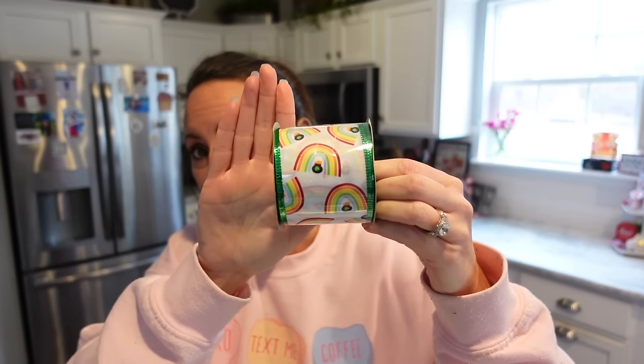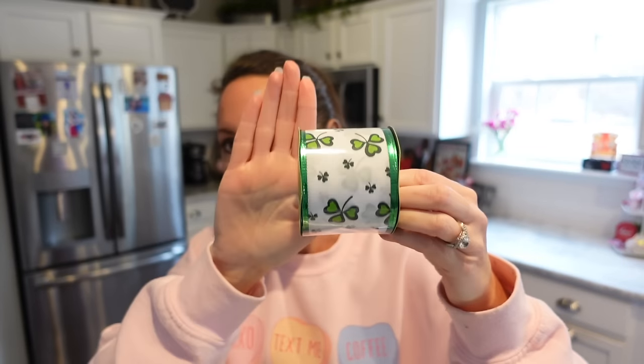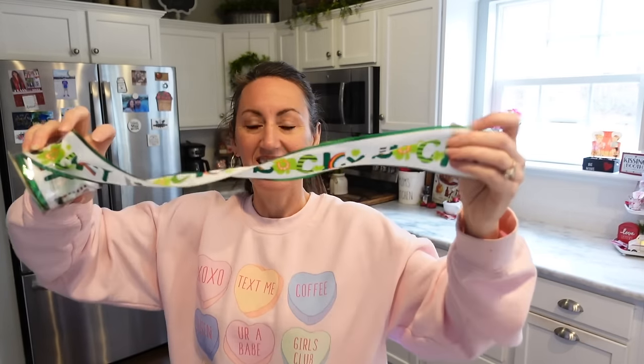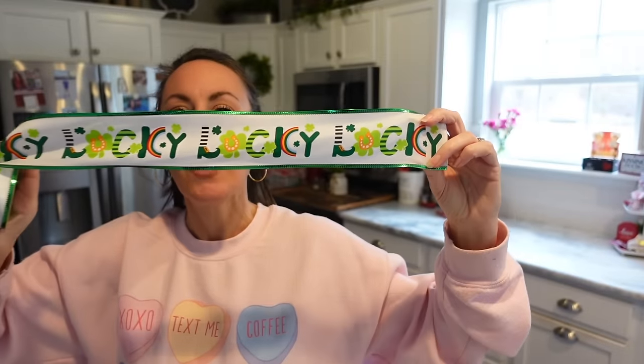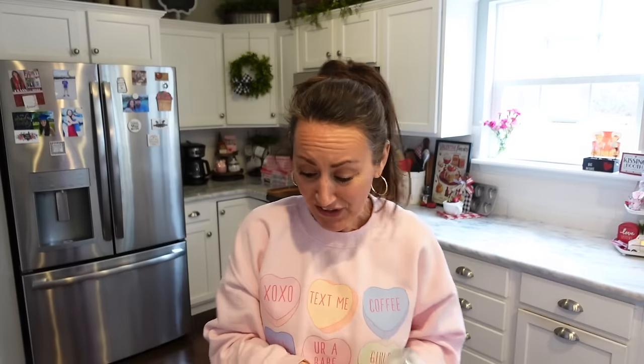All right, I'll be quick. I did grab some ribbon. I just got the plain green. This one is so cute because it's got rainbows, like that, rainbows all over it. This one is the shamrocks. This one, I do want to open this up because it spills out something. All right, this one is lucky. Do you see that? Yeah. It says lucky all the way across it. So I thought that was cute.